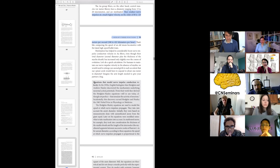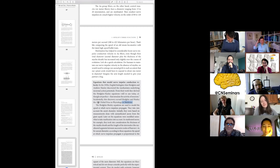And this is derived from the equation that models nerve impulse conduction velocity that led to the Nobel Prize in Physiology or Medicine for Hodgkin and Huxley in 1963. Books got all this information just in books. Just stop reading papers. Just kidding. I'll drop the example, but that was just to give you an idea of why it is really interesting.